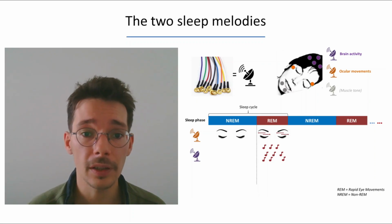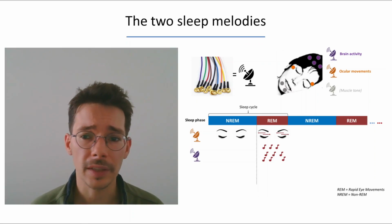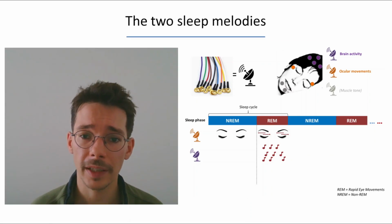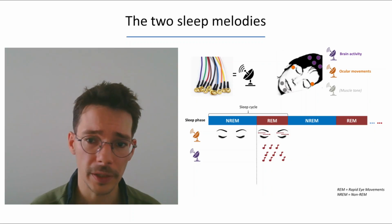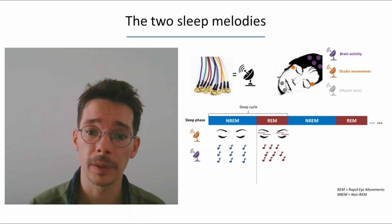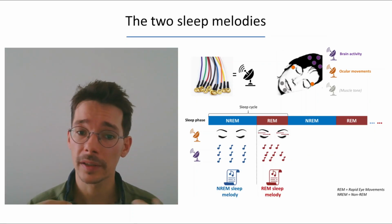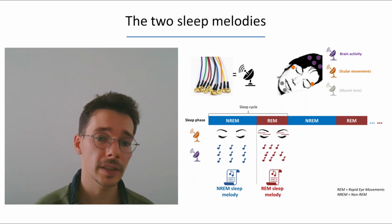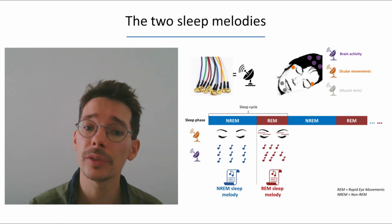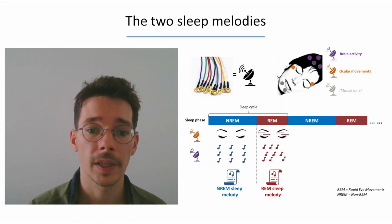The brain activity also differs between these two sleep phases. So if you imagine that your brain is a gigantic orchestra, during REM sleep your brain cells would play music at different rapid rhythms, while in non-REM sleep they would synchronize to play together at a slower rhythm. Thus, while sleeping, our brain switches between two different sleep phases, as if the brain cells were playing two different sleep melodies, non-REM and REM sleep melodies.